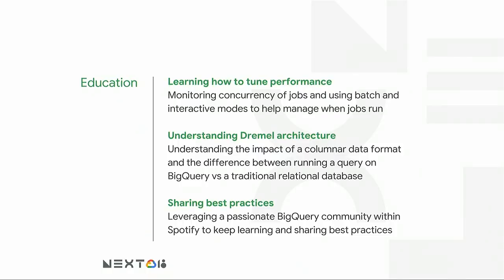The next thing we've been working on has to do with education, specifically learning how to tune our performance as being one of the main things. For us, what that really means is learning how do we need to manage our concurrency, how do we use batch versus interactive mode to help figure out when jobs should run. These kinds of things help us ensure that we're getting the best performance when we're running things on BigQuery.